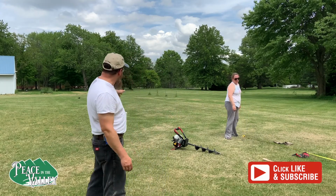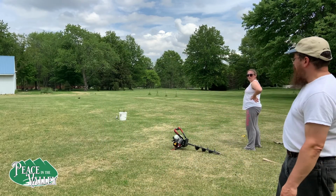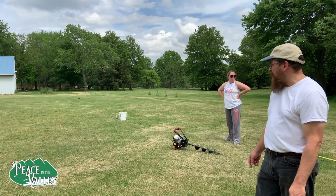So we're working on figuring out this adventure, where we're going to put the trees. As you can see back here, we just don't have any trees on this part of the property at all. And it just makes it look bare. The grass likes to die easily, and it just does not have a lot.